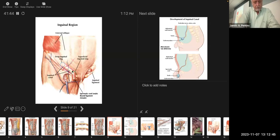There's a little opening in the fibers of the external oblique aponeurosis, represented here by this little green line. This is known as the superficial inguinal ring. It's literally a gap or an opening in the external oblique aponeurosis.